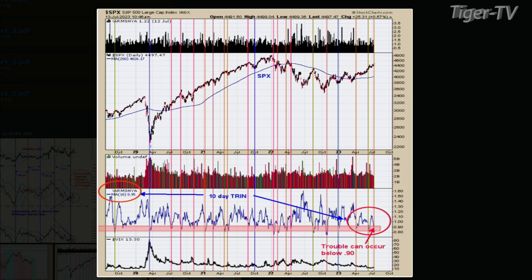Yesterday we were at 0.9, today we're 0.95. We're kind of in an area where it can get dangerous. 0.9 is the minimum. Do you get sell signals off this? Not really. It just tells you where you are in the market. It gets tricky. I got it, trust me.